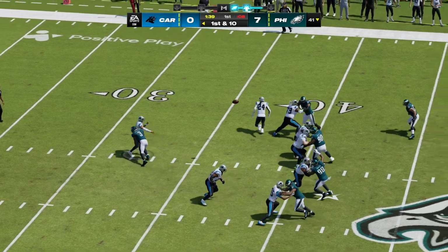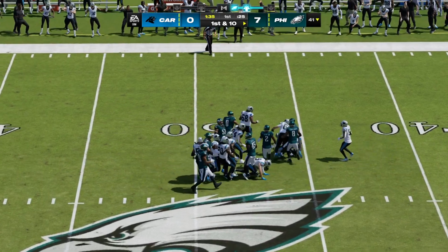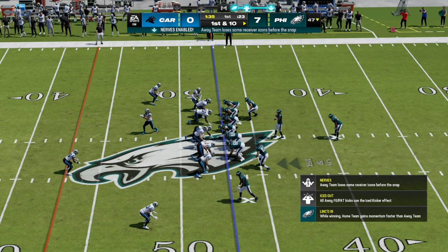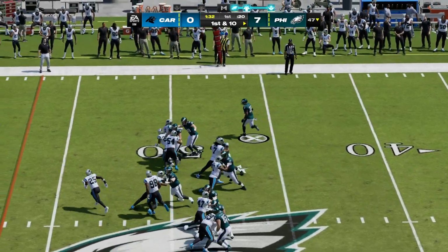Young off the play fake. Looking for Johnson, and it's intercepted. And the Eagles are going to take possession here at their own 47-yard line. Hurts and the Eagles come up here 1st and 10 on their side of midfield at the 47.